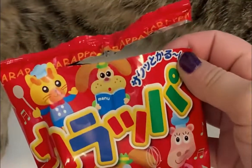Okay, so I guess we have a cat. For those of you who don't know, I have 2 beautiful happy kitties. Yes, I do.